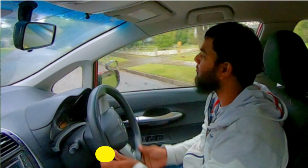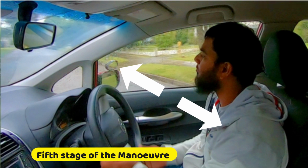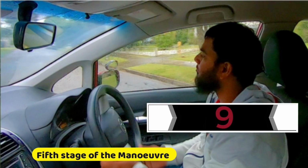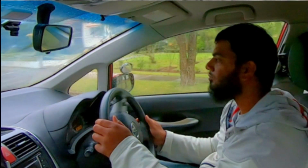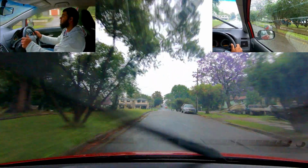Whoops! No good at all, Mr. Azam. At this point, you should have double-checked both sides. During this maneuver, you've missed a lot of head checks. You've missed 9 head checks in total. Only missing 3 observation checks results in a test failure. Making 9 observation errors is enough to ensure a fail.